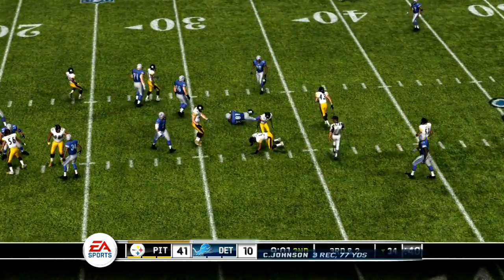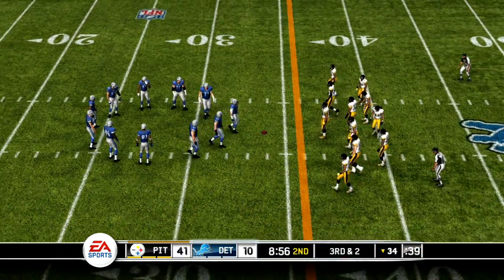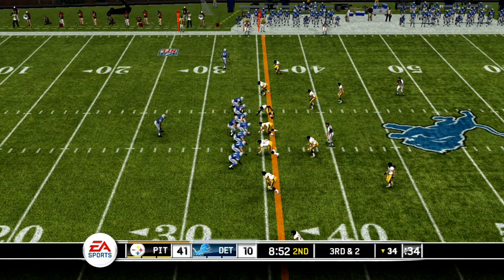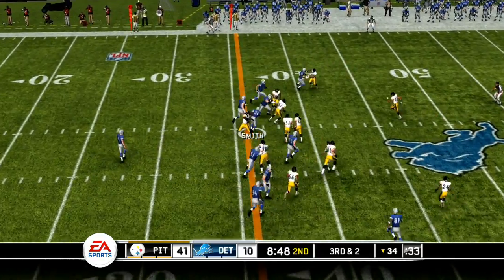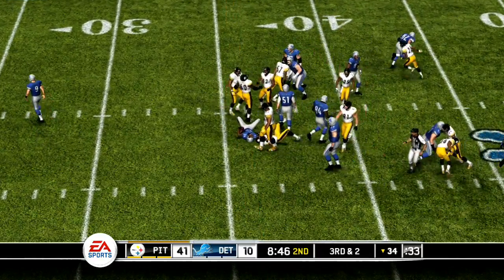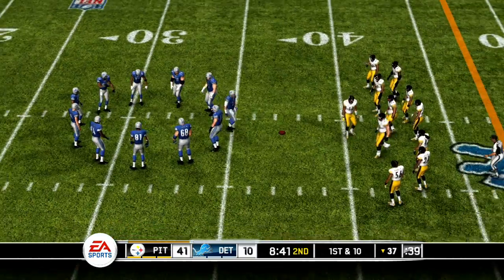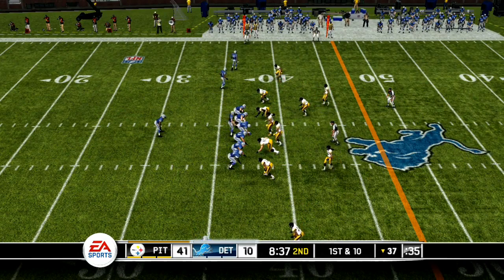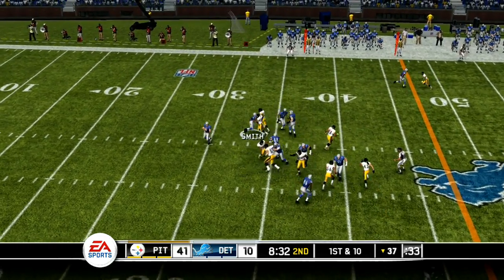Passes it out. Fox makes the tackle. Johnson makes his 3rd catch of the game. They give it to the tailback. Runs over tackler. Smith will get enough to pick up the first down after the gain of 3. On the ground with a tailback.